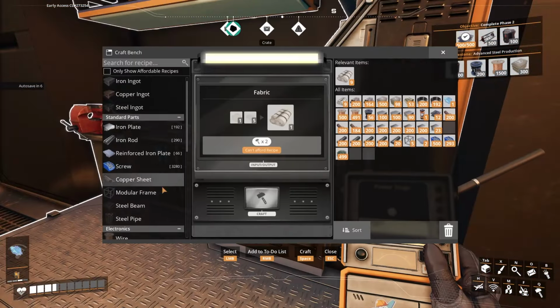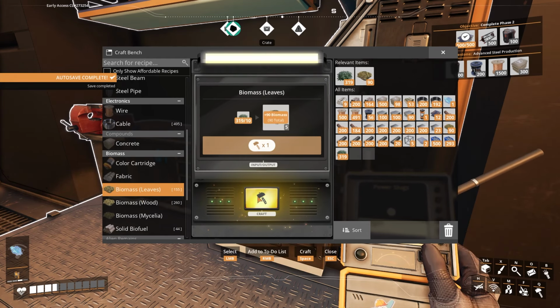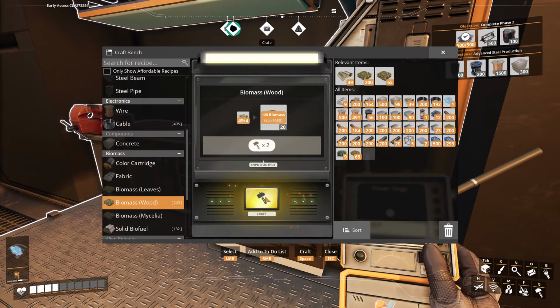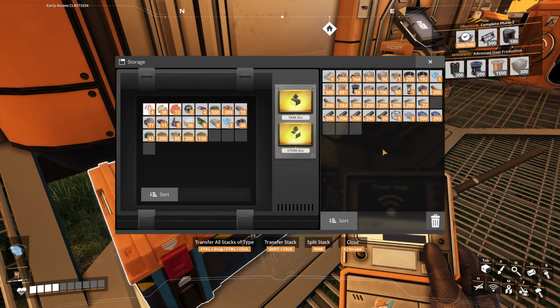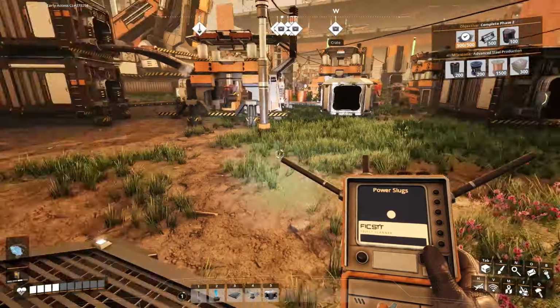Okay, so we're going to do it over here by crafting more biomass with wood. Oh, wait, we didn't even pick up mycelia. So what am I doing? All right, I'll just save this for later. Get this stuff out of my inventory. Okay, put that in here. Put that in there. Sort here. And we're good to go.